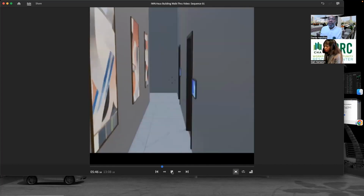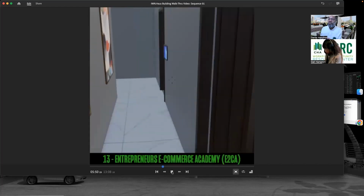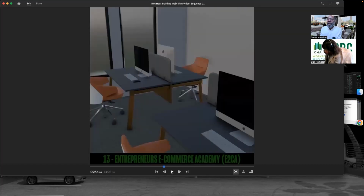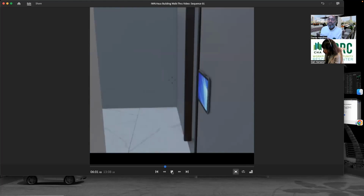And this right here is a dedicated room for the Entrepreneurs E-commerce Academy, which is mainly an online direct-to-consumer brand situation where we're putting people online, setting up their websites, setting up their brands so that they could do online sales. And this is the metaverse room right here.